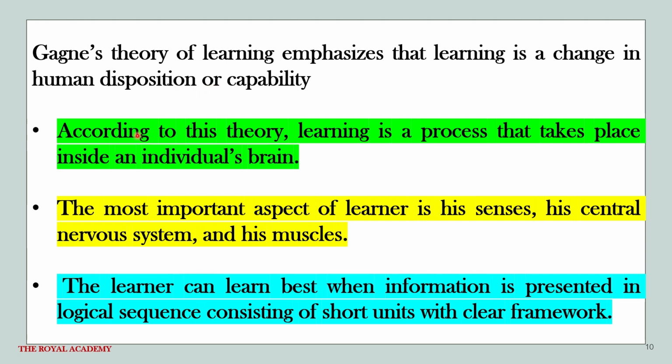According to this theory, learning is a process that takes place inside an individual's brain. The most important aspect of the learner in this sense is his central nervous system and his muscles. The learner can learn best when information is presented in a logical sequence consisting of short units with a clear framework.